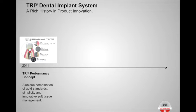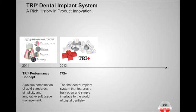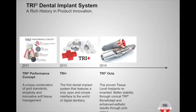Then in 2013 we entered the world of digital dentistry by launching Tree Plus. Tree Plus is actually a seamless interface to all the major providers in digital dentistry. So we are fully compatible with all the guided surgery workflows and all the CAD/CAM workflows. Another very important highlight for us was 2014, the introduction of Tree Octa.